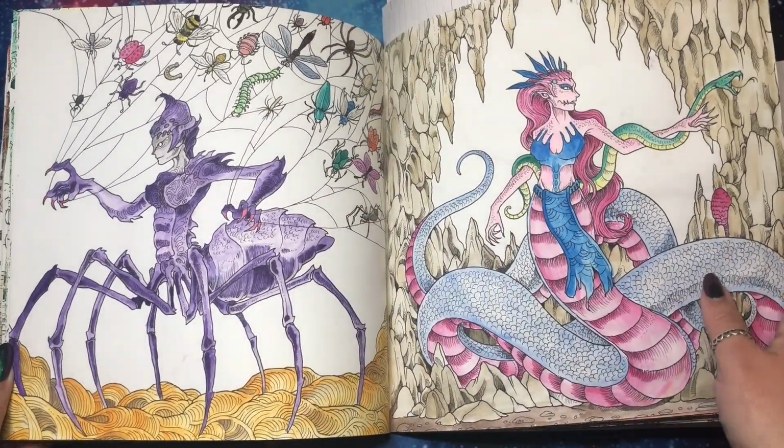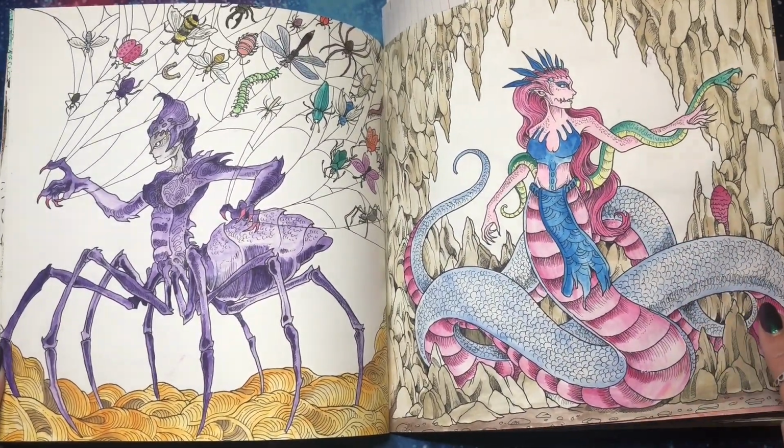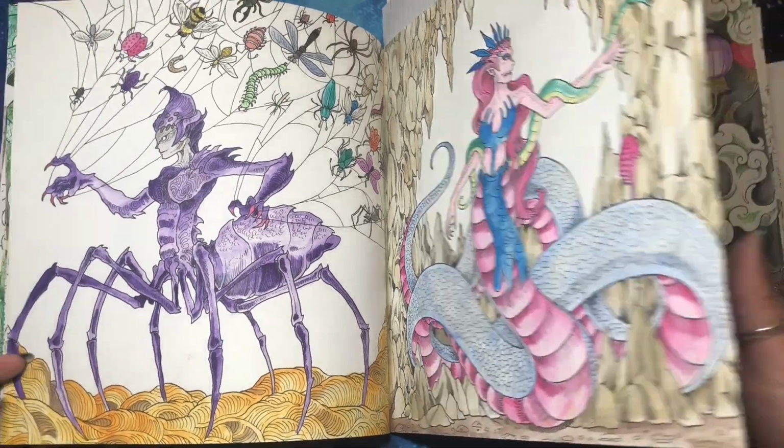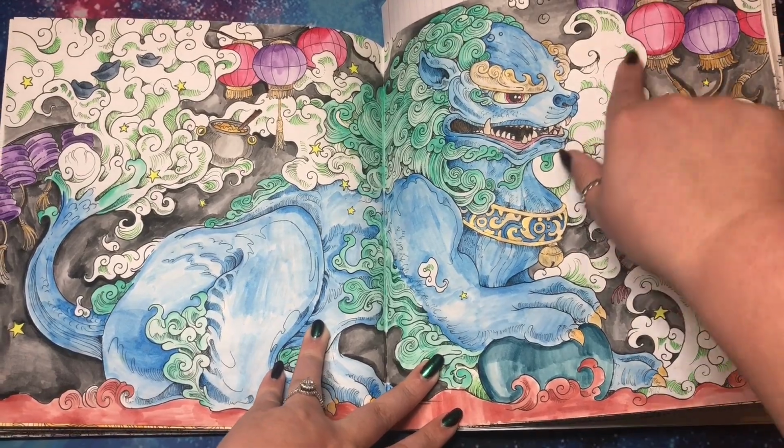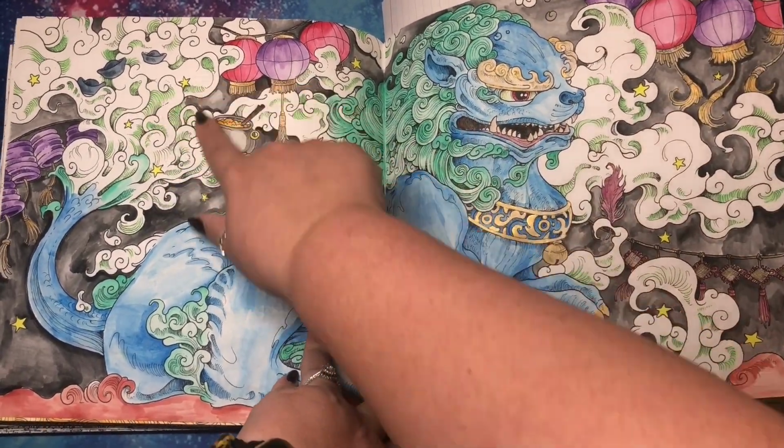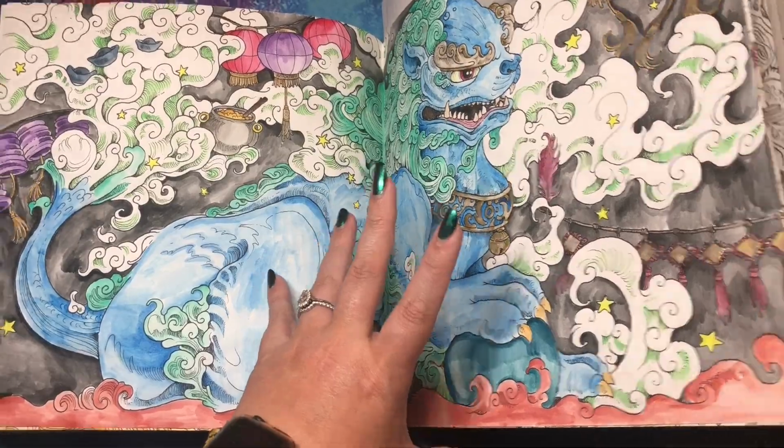And these two, again, I just really wanted to get different colors in there, so I don't know if I love them, but this guy's fun. For all these clouds, I just colored in the line work.